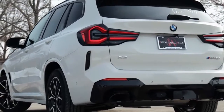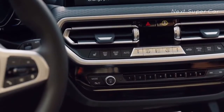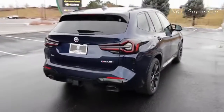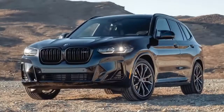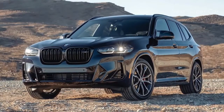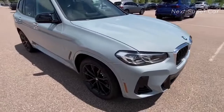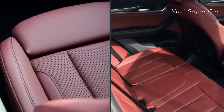A range of available options ensures optimal comfort for everyone, including multi-zone automatic climate control, ventilated front seats, and heated rear seats. The 2024 X3 also provides an optional panoramic sunroof, welcoming natural light into the cabin and fostering an open and airy ambience. Ambient lighting adds an elegant touch, offering customizable light settings to cater to individual preferences. There's ample room for passengers both at the front and in the rear.